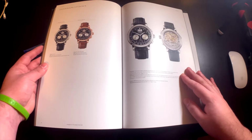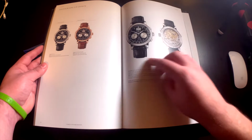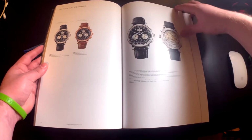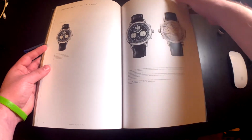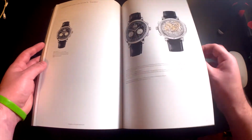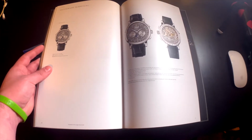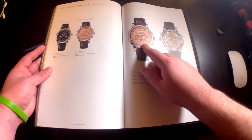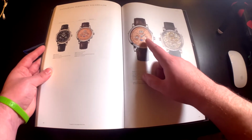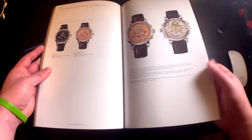The Datograph, that's an absolutely beautiful watch. That just looks very nice. Just going to take that out because it keeps falling out of the way. This is a beautiful watch. I love that salmony rose gold kind of color. I mentioned that in the Paddock video, but I'm just absolutely crazy about that.